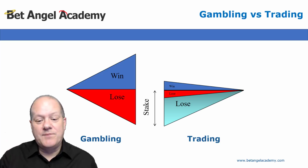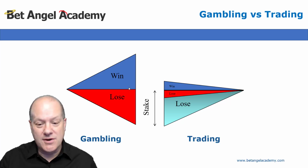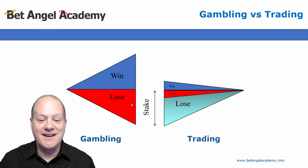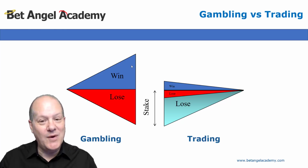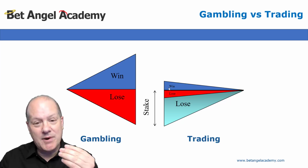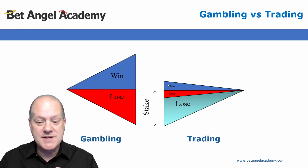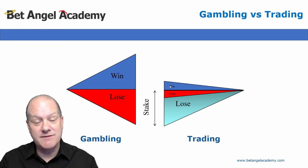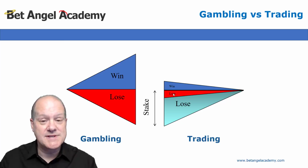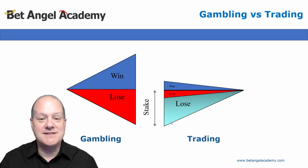So if you look on the left here, what you'll see is what we'd refer to as traditional gambling. When they win, they're going to win a large amount. When they lose, they're going to lose 100% of their stake. So the only way that they can make money is by having that win portion much bigger than the lose portion. When you're trading, you're going to be putting the same sort of stake into the market. However, your payoff is going to be much, much smaller. So when you're actively trading, you're going to have a small win percentage, but you also need to have a small loss percentage.